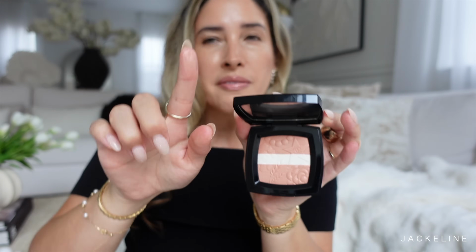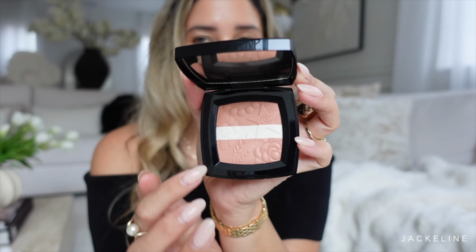Okay, this is very faint. You can barely see the shade when swatching it. In terms of the embossing, it's gorgeous. You can see all the symbols from Chanel: the star, the pearls, the camellia, the wheat.